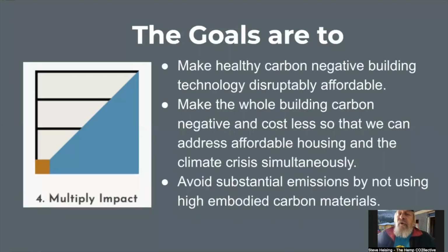Next. Okay, our goals are to make healthy, carbon negative building technology disruptively affordable, as in maybe half the price of what things are now, because every town I've ever been to in the West has an affordable housing problem. And anymore, we're getting to the point where we're having an affordable food problem. And we have this carbon problem, and I think we'll see that with industrial hemp, we can address all three at once. We want to make the whole building carbon negative, and we want to make it cost less so we don't have affordability issues. And we want to address multiple problems simultaneously. And so that's what we're up to. Next slide.